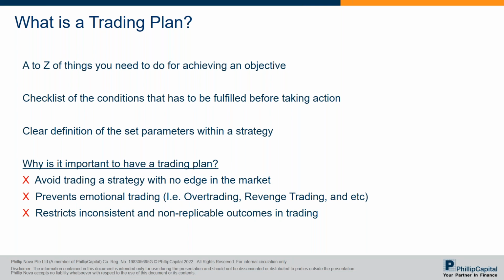Number two, it prevents emotional trading. Now, this is very real, especially for those of you who have a live account and might already be trading. Some symptoms of emotional trading are things like overtrading, maximizing the margins that you have to place positions, leaving no buffer at all. That's a sign of overtrading. Another is revenge trading, when you make losses in a certain pair, for example a Forex pair, and you want to trade until you make your losses back on that pair. These are all irrational emotional behavior that cannot be explained, simply driven by the 2 key emotions that we feel, greed and fear.